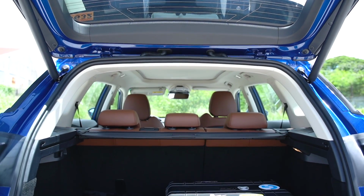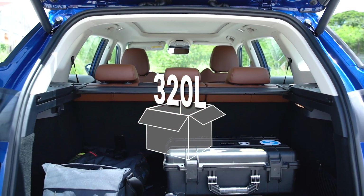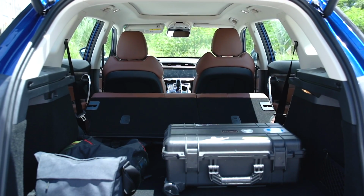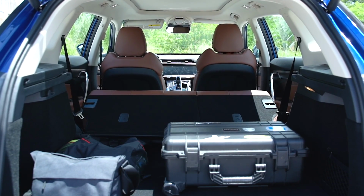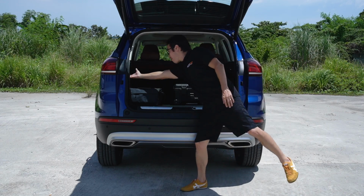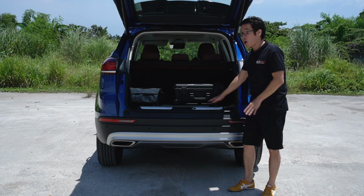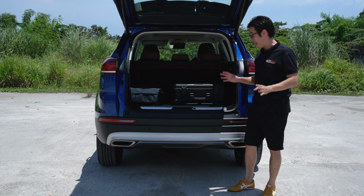The power tailgate will reveal 320 liters of very usable space. That's of course with the second row up. If you fold it, more than double. And also if you don't use the tonneau, you've got all that height to deal with. You also have a 12-volt power outlet here and a space-saving tire underneath. And more importantly, a bed without a lip, which is, I think, best.